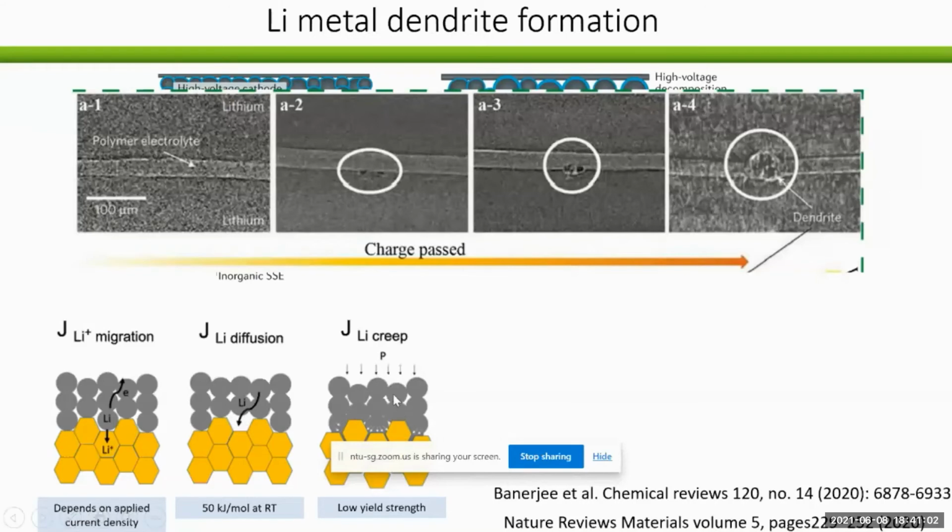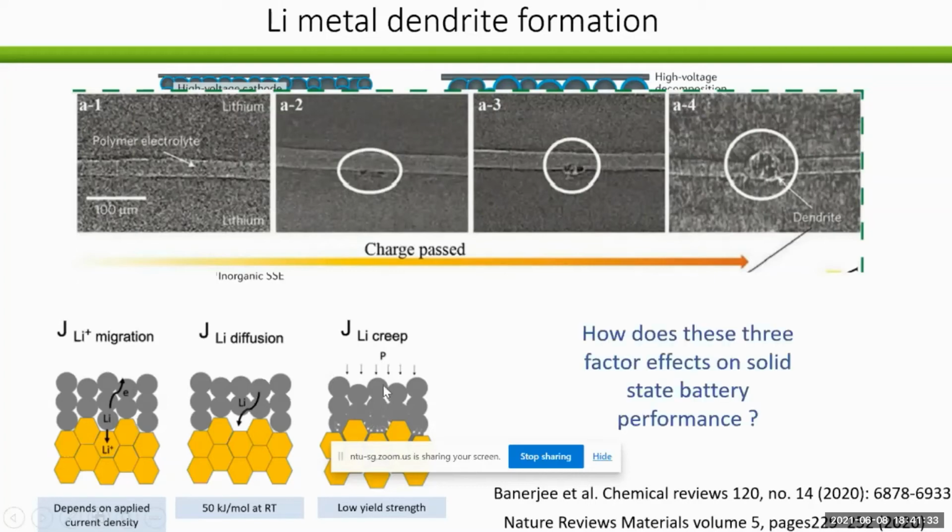The last one is creeping. Basically, lithium has a very low yield strength, so it can creep easily even at room temperature, and lithium is also very soft. So these are the three main parameters which govern whether dendrite formation takes place or not. And creep is so important, that's why the uniaxial stack pressure matters, because stack pressure totally controls the creeping of the lithium metal. So stack pressure is very important for high quality battery cycling.